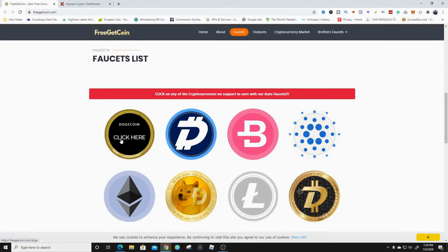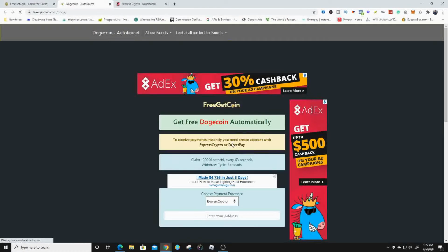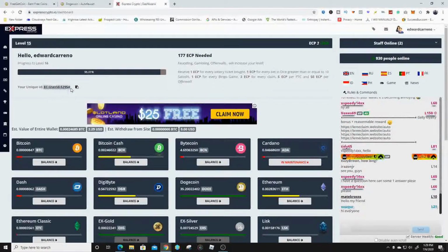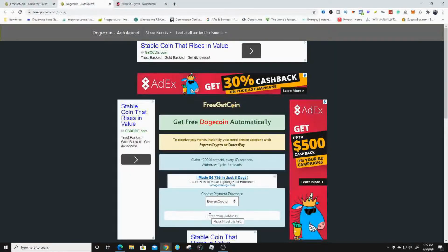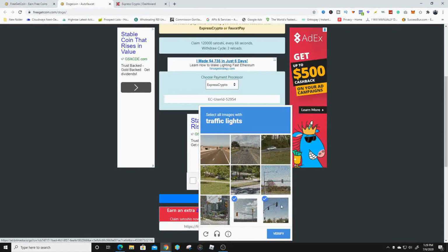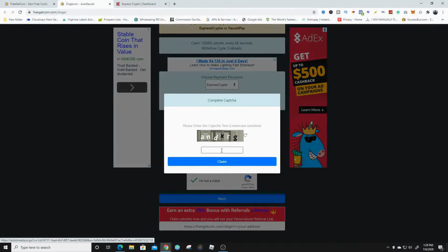Open up this Doge one and I'll show you how you can actually start making some cryptocurrency with this website. Once you open up the Doge cryptocurrency, or whichever coin you choose, you're going to be doing the same exact thing. Go over here to Express Crypto, copy this, go back to the website, and paste it in right here. Then scroll down just a tiny bit, click on I am not a robot, do the traffic lights or whatever it asks you to click on, and once you finish that, click on next, and it's going to have you put in the same information.